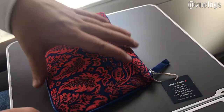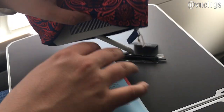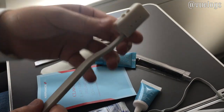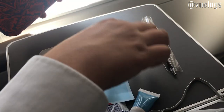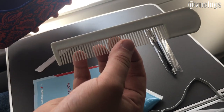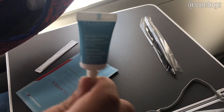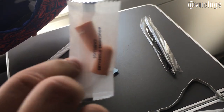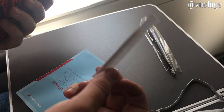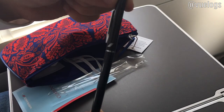My favorite treat for flying in business class must be the amenity kit. Let's have a look at it. A toothbrush, always handy. A cleaning wipe. Moisturizing gel. A shoehorn. A comb. Toothpaste with the toothbrush, obviously. Some more moisturizer. Earplugs. A toothpick. An eye mask, a real essential. And a beautiful pen to write your arrival card with.